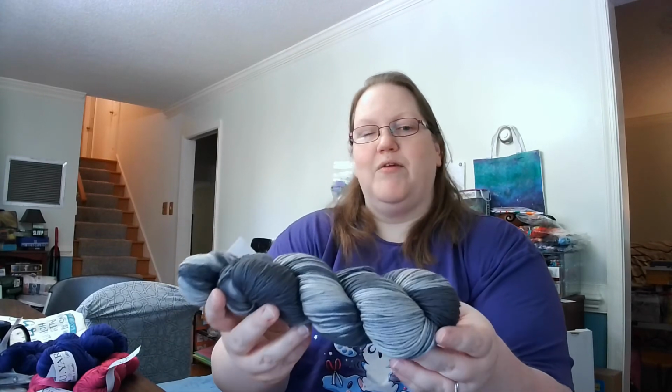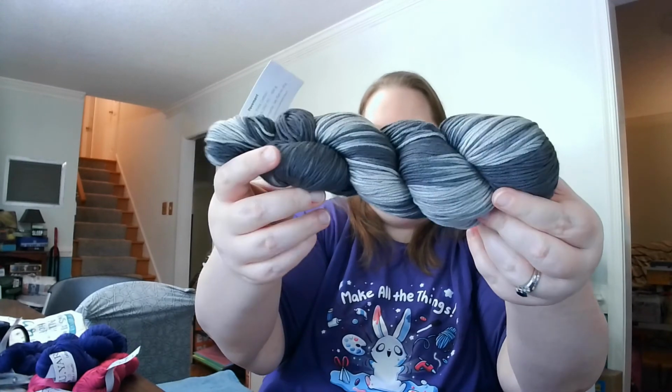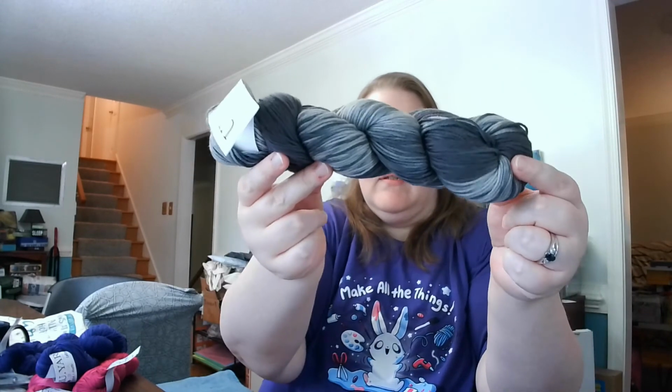And then last but not least is the, what do they call it? The neutral? I think they call it the neutral colorway. It's the third colorway. They do Energize Me, Chill Out. Energize Me is warm colors, Chill Out is cool colors, and then you have a neutral, or natural maybe is what they call it. So this colorway is called Pavement. And again, these are all 100% organic Pima cotton, and this is really kind of cool. I like how much variation there is.